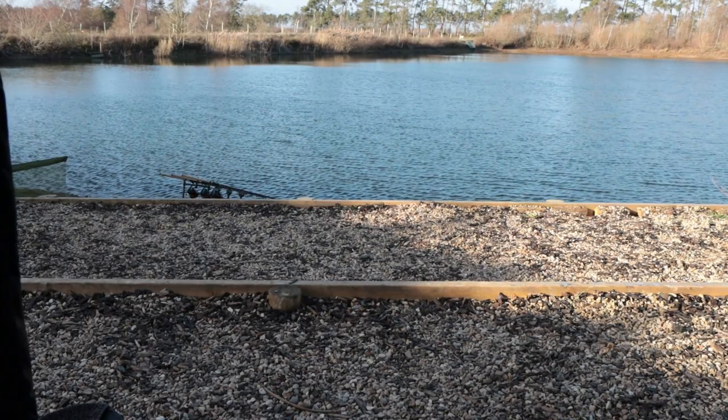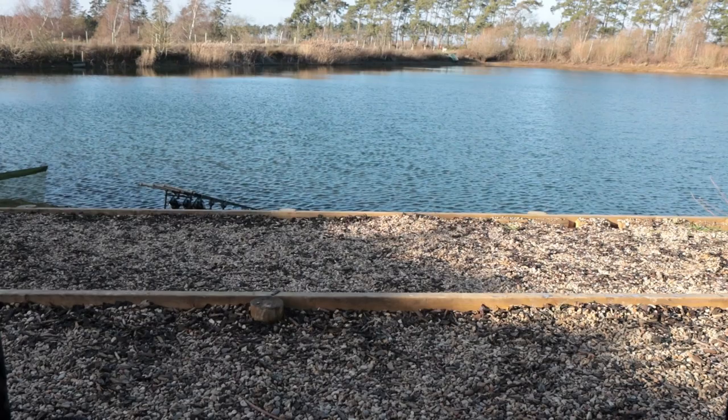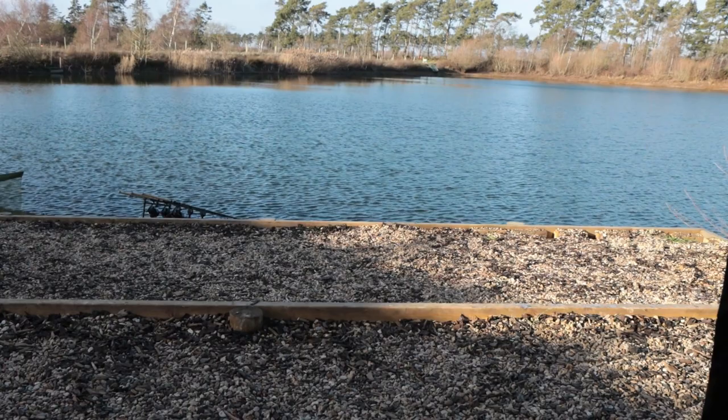I'm also trying to have my dinner, but it's about 2:30 in the afternoon, and then my left hand rod is just ripped off. That was the 7 foot zig, and I had the clutch too loose, so it was taking the line really easily, and by the time I got to the rod it had come off, so that was my own fault. I should have had the clutch a bit tighter, but never mind.